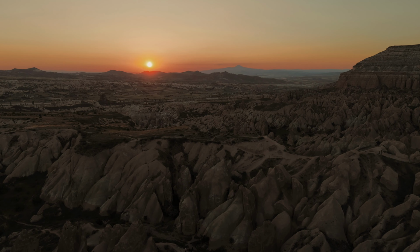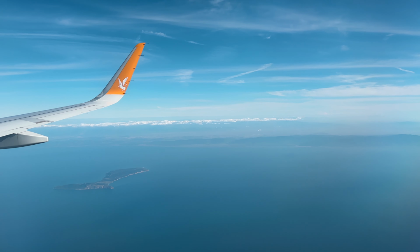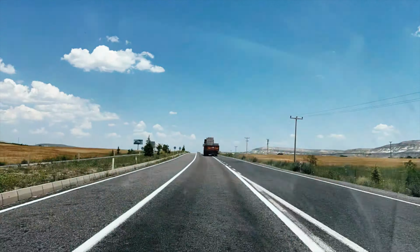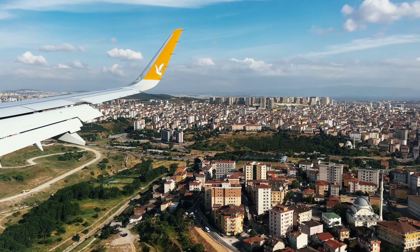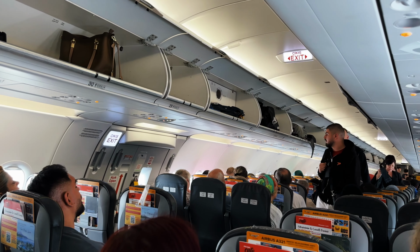First, how to get to Cappadocia. From Amsterdam, Brussels, and Düsseldorf, there are direct flights to Kayseri, a city located about an hour drive from Cappadocia. We chose to combine our trip to Cappadocia with a visit to Istanbul, which is why we flew from Istanbul to Kayseri. This flight took only 1.5 hours and cost €50 per person for a one-way trip.